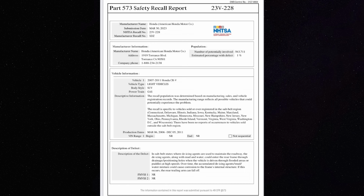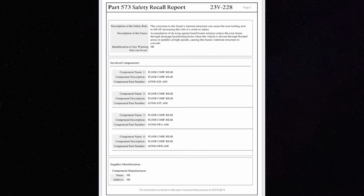So that's the good news. The CRV is million mile certified. But now for the bad news. There is a recall for rust on this generation CRV. And that really makes me sad because this is one of my favorite vehicles.